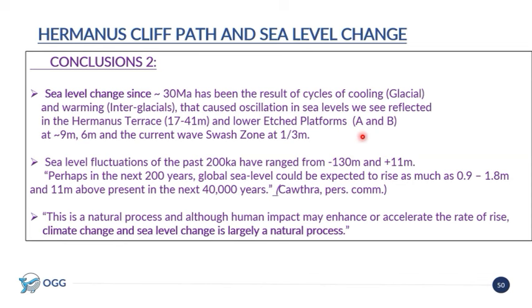And perhaps in the next 200 years, global sea level could be expected to rise as much as 0.9 to 1.8 meters, and 11 meters above present in the next 40,000 years. That's published and described to me personally by Haley. So this is a natural process, and although human impact may enhance or accelerate the rate of rise, climate change and sea level change is a natural process.